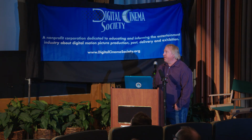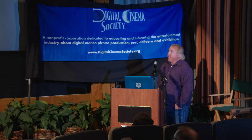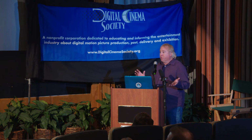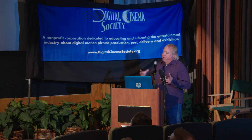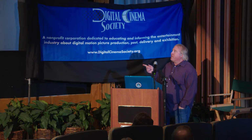One of the other tools that I use daily is called Cara VR. Cara is made by the Foundry, and it's a plug-in for the Nuke camera package. The best thing about that is it's really good for rig removals, tracking. It has the full Nuke tool set in it, and then it also has a bunch of stitching packages to do it. The learning curve on it is very high.